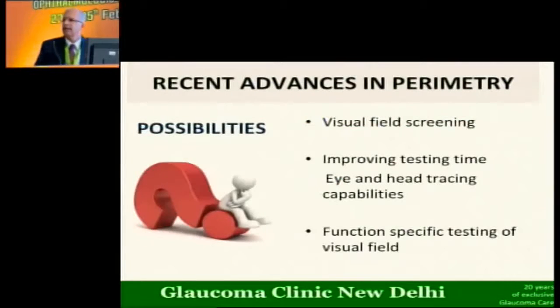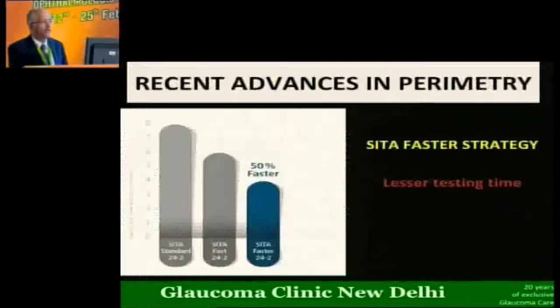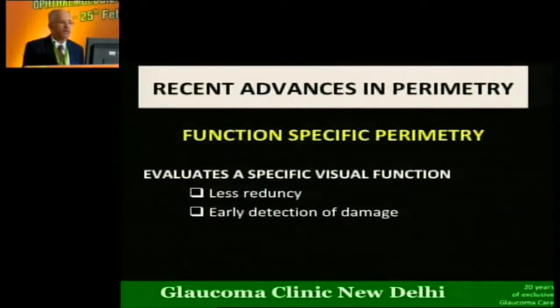So the idea is, ideally, we need to look at perimetry. We should be able to screen populations. We should be able to reduce the testing time, and we should be able to test specific locations more energetically. So we have visual field apps which are available. iTunes has one, and they can be used for self-monitoring. I talked about the strategies. There's a threshold strategy. There's a theta strategy which came in, and I now am given to believe that there's a theta faster strategy which has come in, which takes still less time.